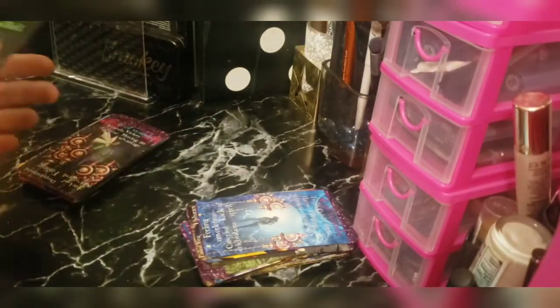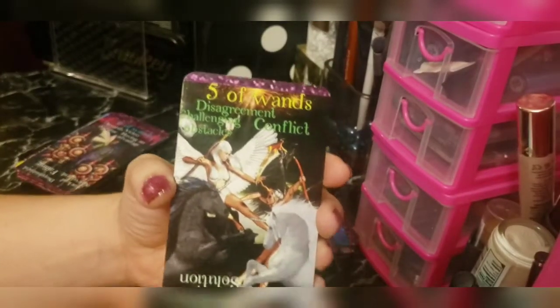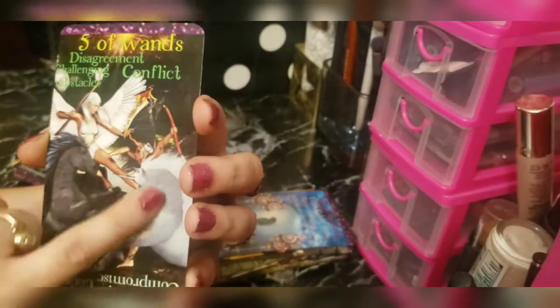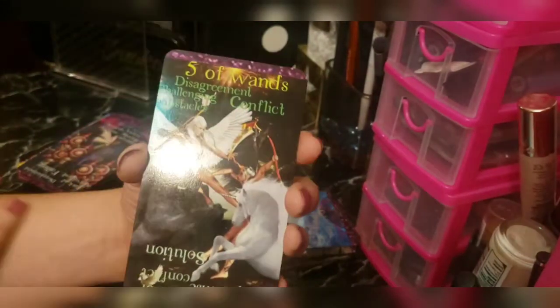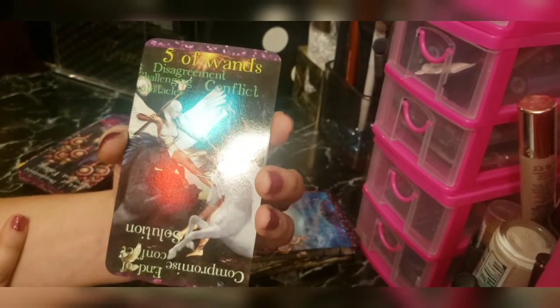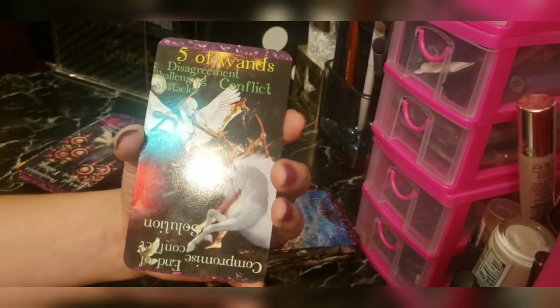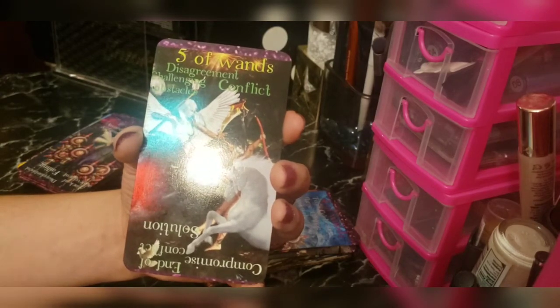Hope you guys can see these okay. All right, so 5 of Wands. I got two fairies fighting, and the horses are even fighting. I just thought that was so cool. Anyway, so we have disagreement, challenging obstacles, and conflict.